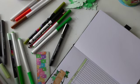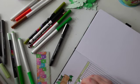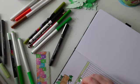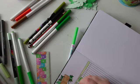So I've coloured the first 3 boxes, and then I'm leaving the rest of the boxes blank, because we don't know how long it's going to take. We don't know how many more series there's going to be. And then when we do know, then we can colour in the extra.